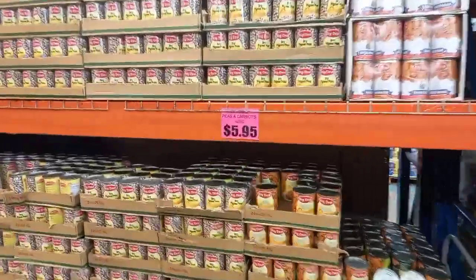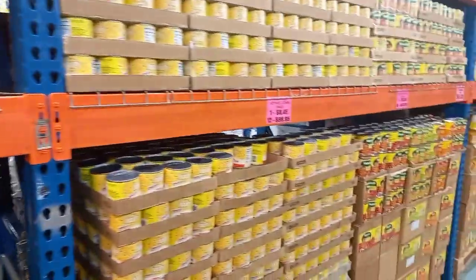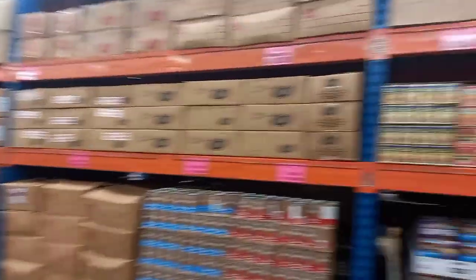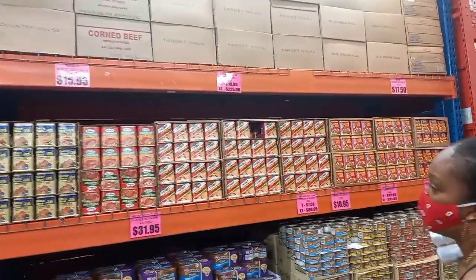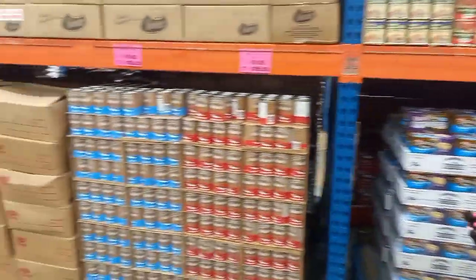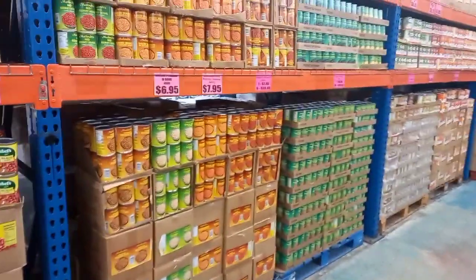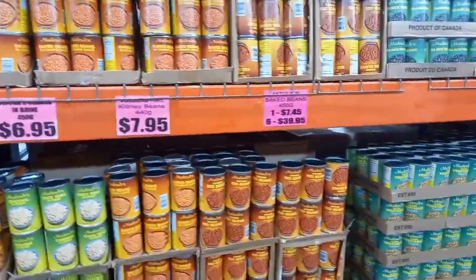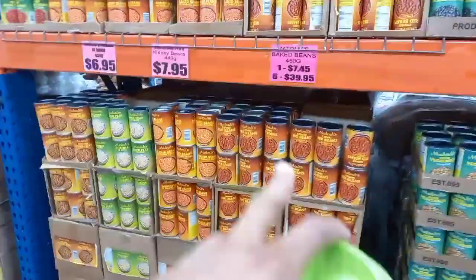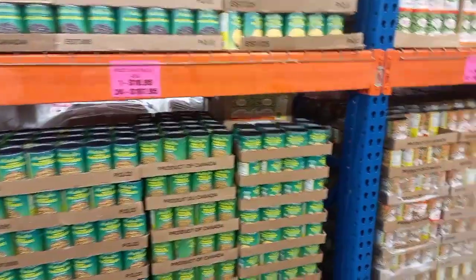The peas and carrots starting at how much? $5.95. Okay, I see it up there. So I like this as well. They have the price for one, the price for half dozen. I really like this. So $40. Six for $29. Mm-hmm. I am a success, so that's good.